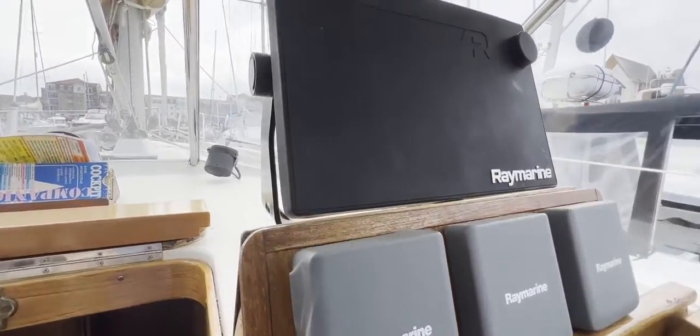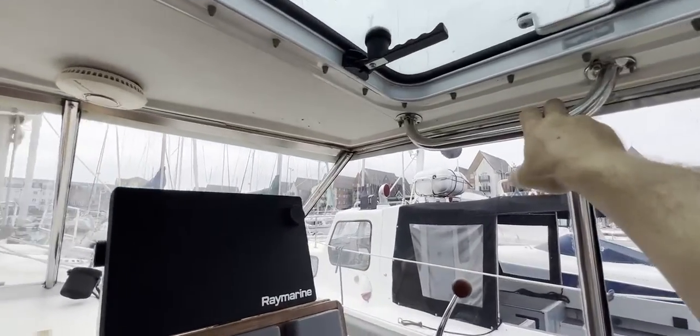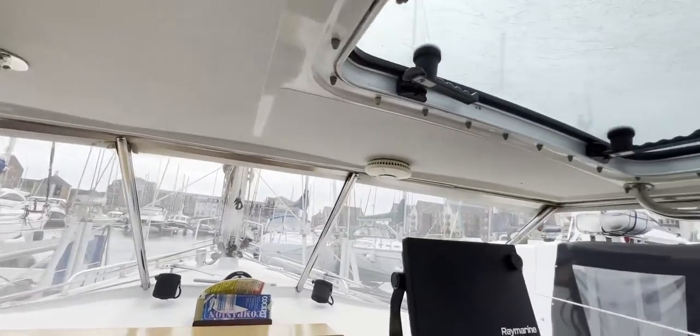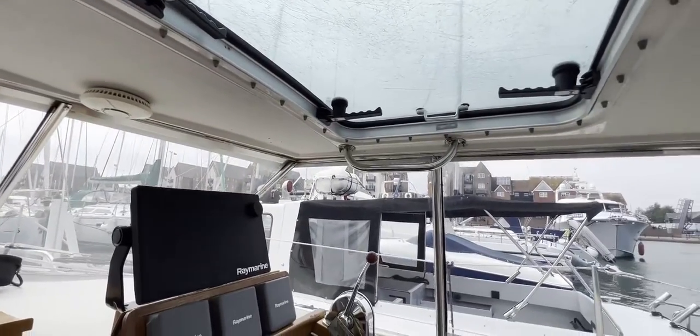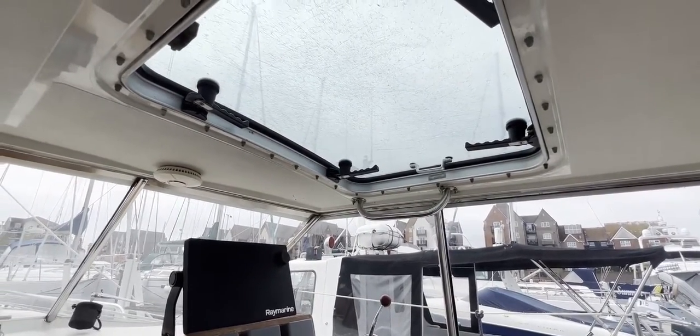Very handy. So if I just step back and look up, you can see we've got a grab rail here, which is handy. We also have a grab rail on this side. LM have really thought this boat out, as they do with all of them. They put stowage where they can put stowages. They put little handy grab rails where they can put them, etc, etc.